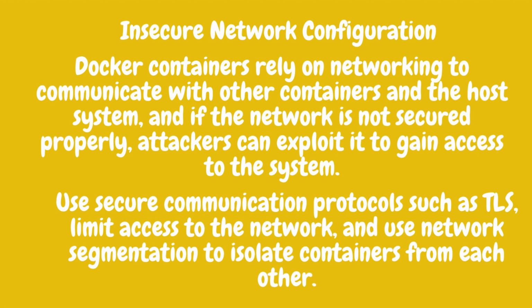Use secure communication protocols, basically TLS and certificates, and limit access to the network. Use network segmentation to isolate the containers from the other servers. Basically, the host has a separate network region and the containers have a separate network region, so those should not collide. On top of that, it should have some security measures as well, such as ACLs, and all those things have to be protected.